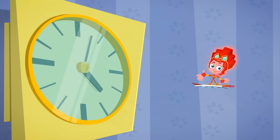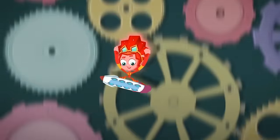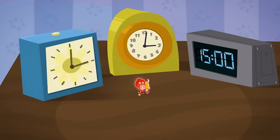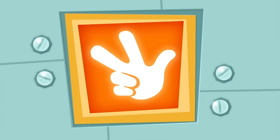Most clocks that are made today don't use pendulums. They run with the help of springs or with an electronic chip instead. But even so, there are ways to change the speed of these clocks, too.